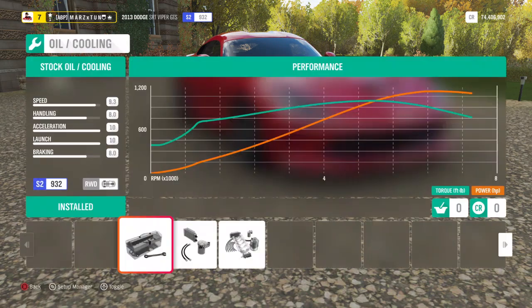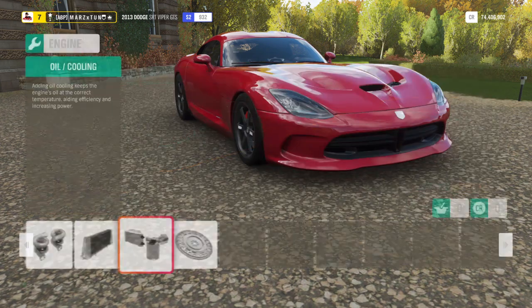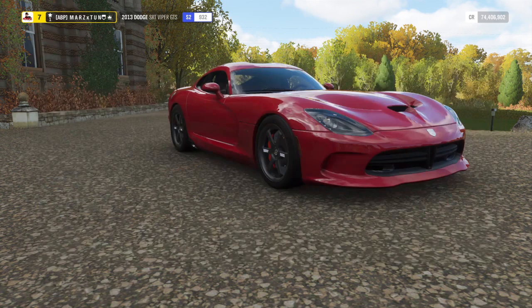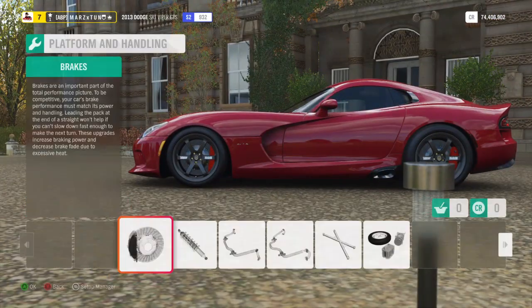So as you guys see, I did not put oil and cooling because look at the difference in horsepower. It wasn't really much, so I left no oil and cooling. And then of course you got to put that flywheel. So it gives you a grand total of 1,122 horsepower, a torque of 991, almost 1,000 foot-pounds of torque there, weighing 2,600 pounds, so it's a lot lighter than the Lamborghini. So let's go right over here and put that there.